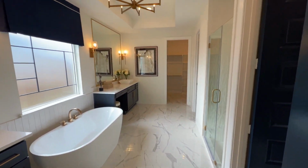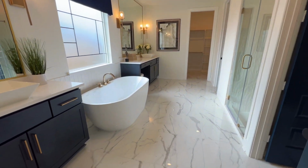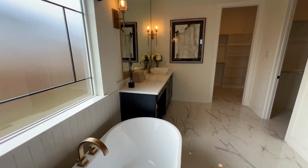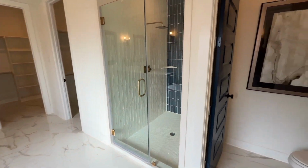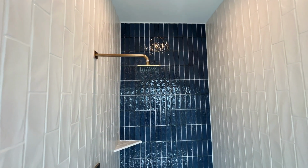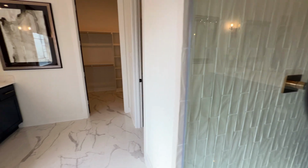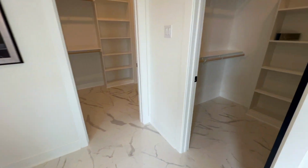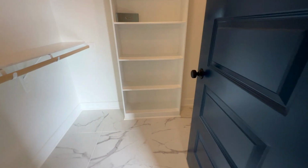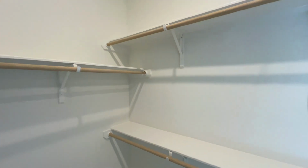All right, now let's take a look at the primary bath. You've got the brass chandelier lighting fixture on top. You've got your nice soaking tub, his and her sinks, and a little vanity area over there as well. Your toilet will be right there to the right. And this will be your walk-in shower. You've got your brass waterfall shower head as well, tile backsplash, and marble tile flooring in here. And this will be one of the closets right here. This will probably be for my fellas, and this will most likely be for the ladies.